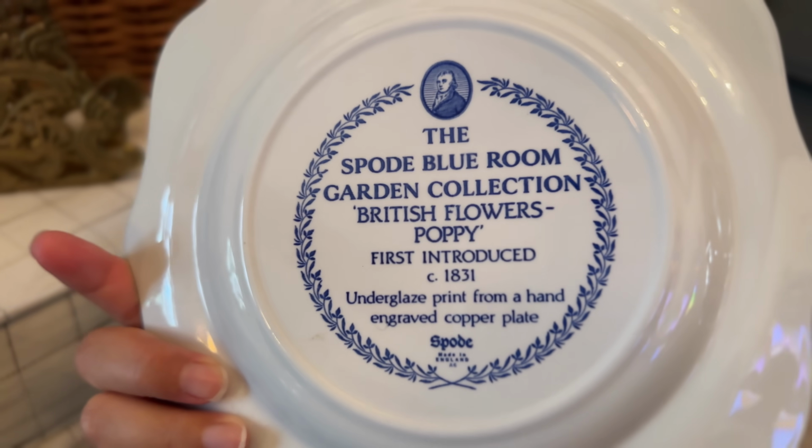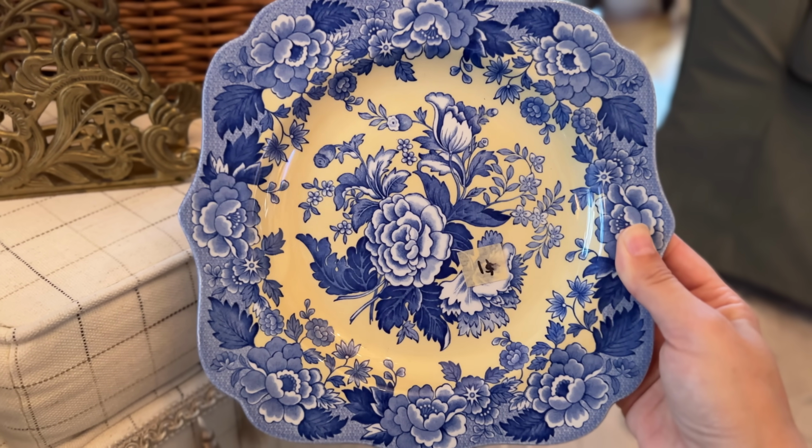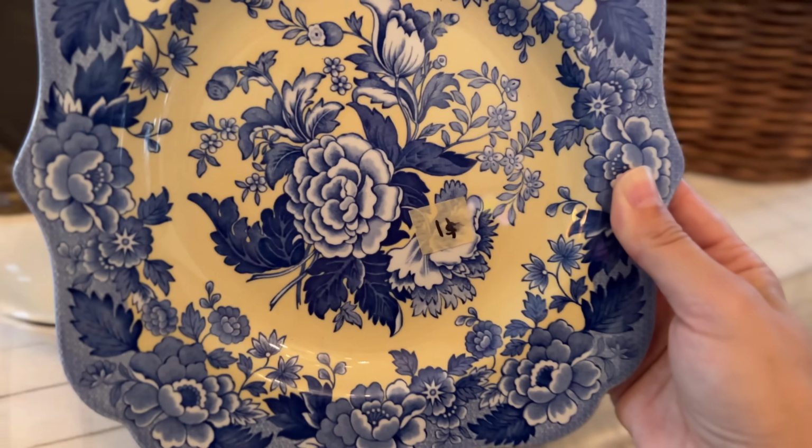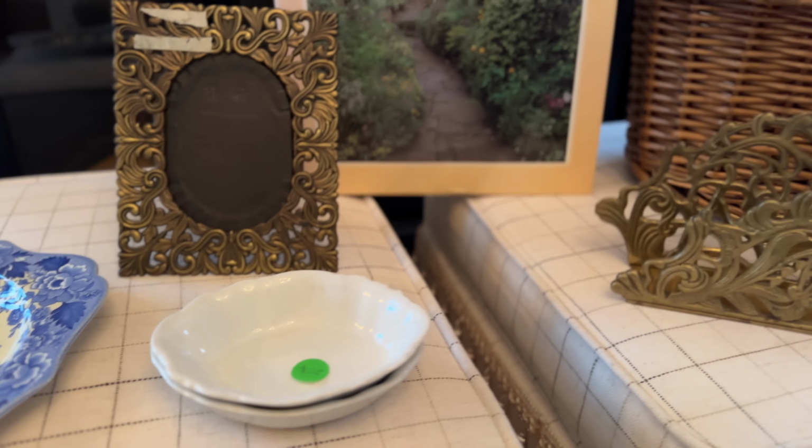And I'm actually going to show you where I end up putting this in my house and how I style it. So stay tuned for that. And that plate was $1.